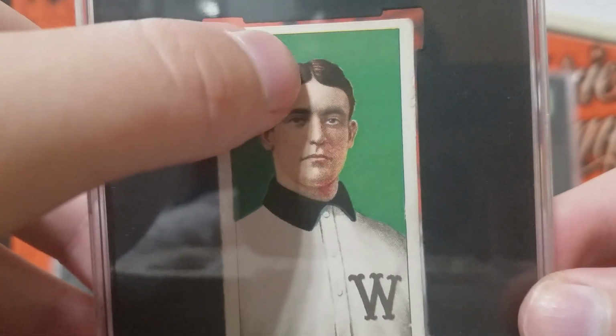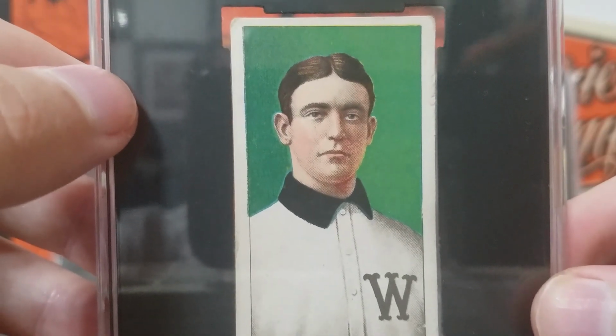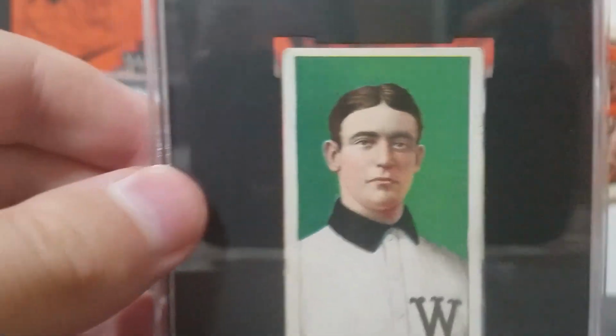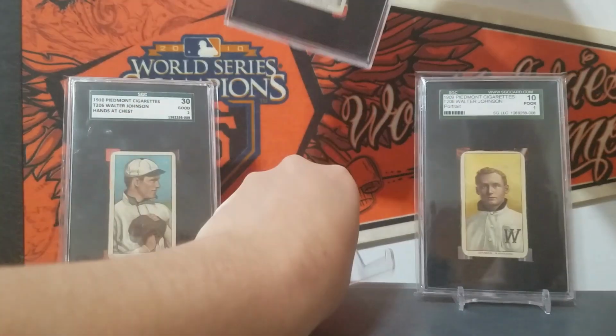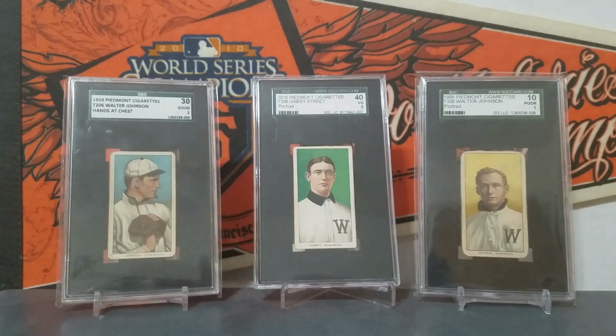There was even a big white spot right here that looked like a big paper loss, scratch, or indentation in the card. So I'm super pleased, and because of the poor scanning, I ended up getting a nice deal on it. So anyways, a little bit more about Gabby Street.